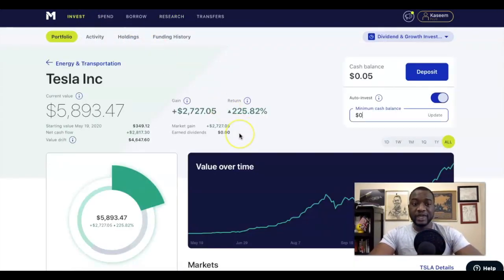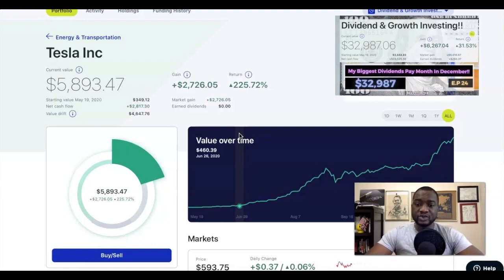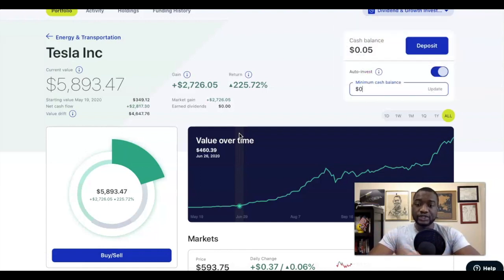So for me, Tesla stock is key. It's like the foundation to my portfolio, the foundation to the growth of the portfolio in general. Like you guys know, I do dividend investing as well. What you're watching right here is just one section of the portfolio. This stock is the foundation, and then I start building the house on the foundation.